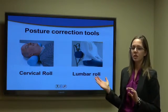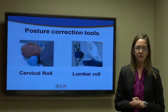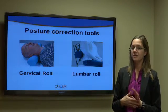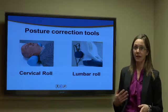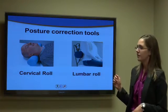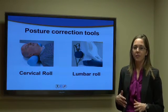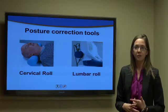These are just some of the pictures of the posture correction tools that we recommend patients use. The first one is a cervical roll, and that's something that a patient can use when they're sleeping in order to maintain a neutral spine in their neck. And the second one is the lumbar roll, and that's something that we recommend to patients when they're driving or if they're sitting for a long period of time at work.